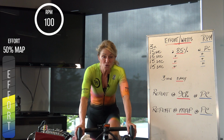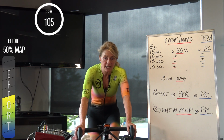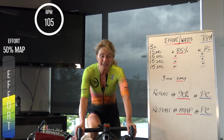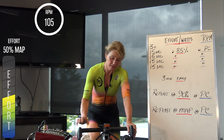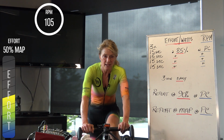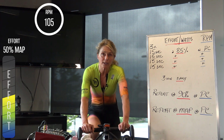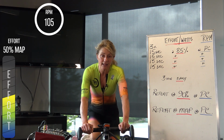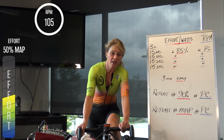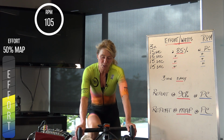3, 2, 105 RPM. Little lift. Getting used to those tiny little pushes up in leg speed. And settle in. Easy gear. If you've come up as the bike warms up, anything like that, just back the gear off a little bit. This is just about the neuromuscular activation, not about having a big push.